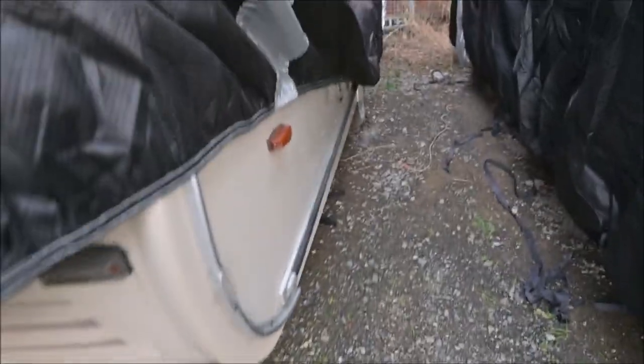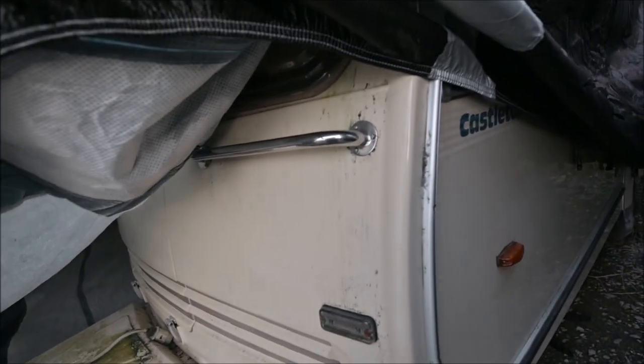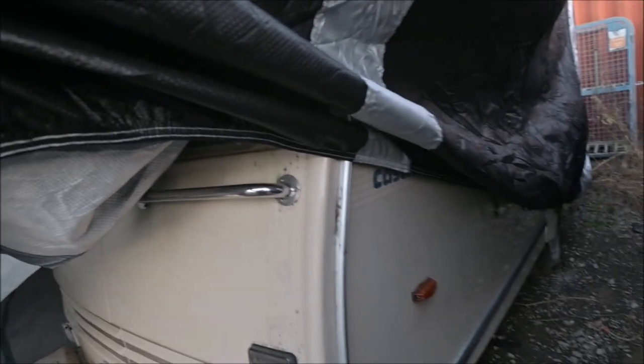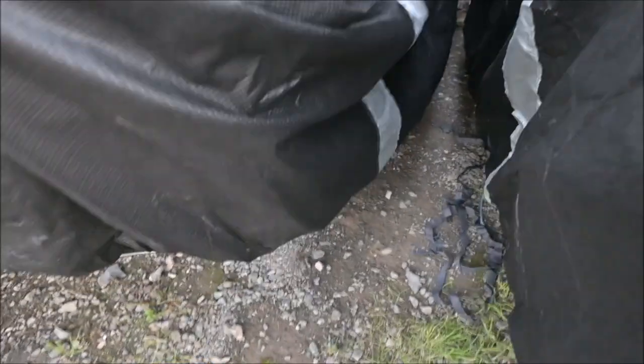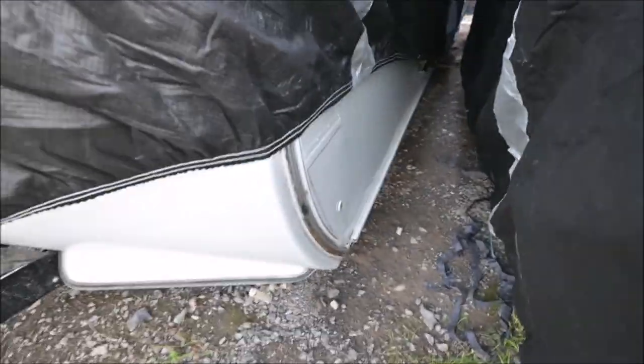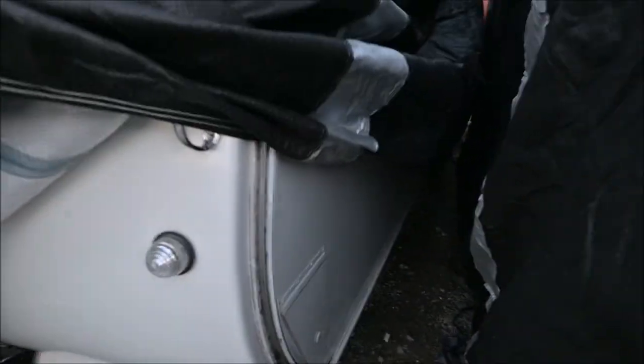And again, I looked at a few of these. As soon as I looked under here, I knew that was a Castleton. Again, I couldn't take the covers off, but that's a side underneath there. So again, probably a late 80s Castleton. Two berth. And under this bit here, as soon as I saw these and the legs, I knew this was a Carlite. Again, it looks like a two berth.